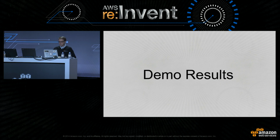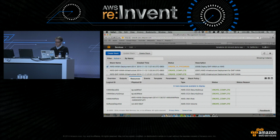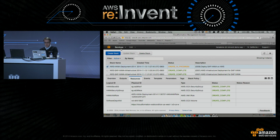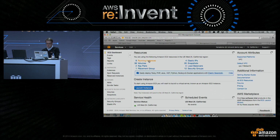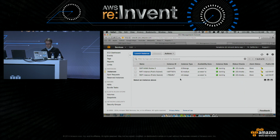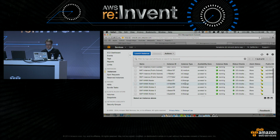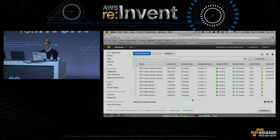Let's go ahead and check in and see where things are. My guess is we're probably still waiting. All right, so let's sort here. Okay, so you can see here I've got a master node and 4 worker nodes. They're all up and running.